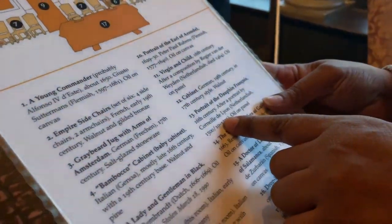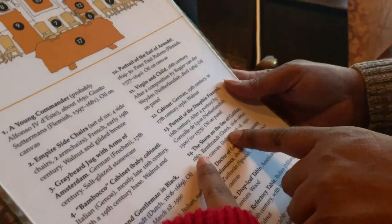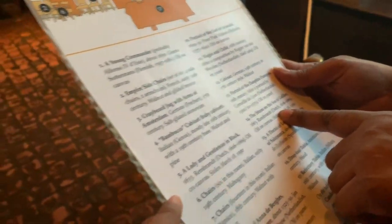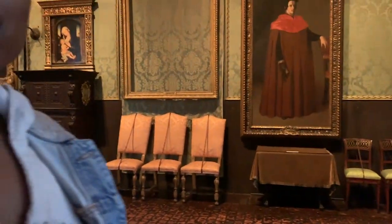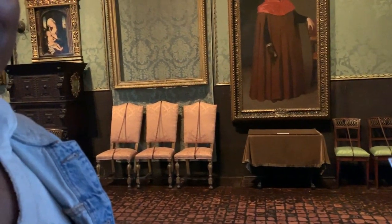What was it? It was Rembrandt's. Oh, it was this. No. Oh, not this one. The Storm on the Sea of Galilee. Oh. And a lady and a gentleman in black. Dang it. Snatched up. Why couldn't they take one of the other million pictures of the Virgin and the boy?